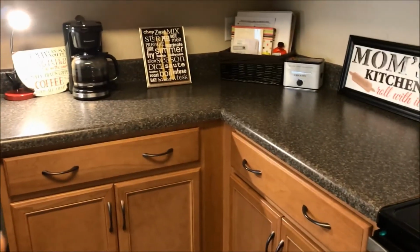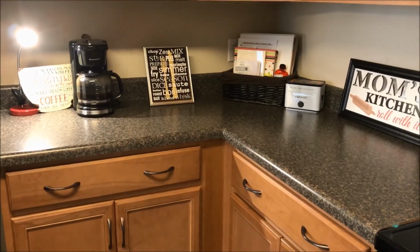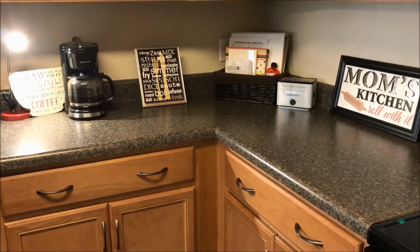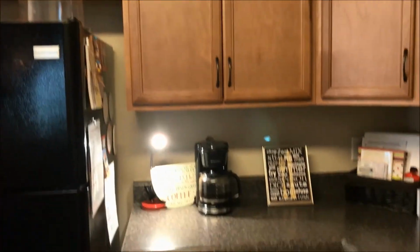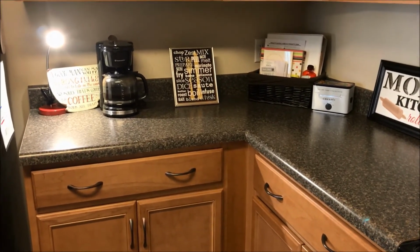And then the last area, I had really been wanting to redo this entire counter, and I'm not sure if I love it just yet. It'll have to grow on me, because this is my coffee cabinet. I made that a coffee cabinet a long time ago, and so I wanted to put my coffee pot closer to where the coffee cabinet was.